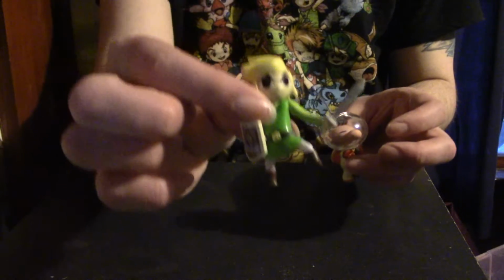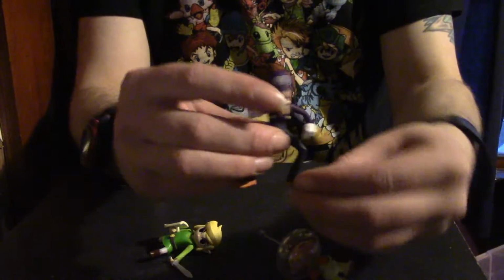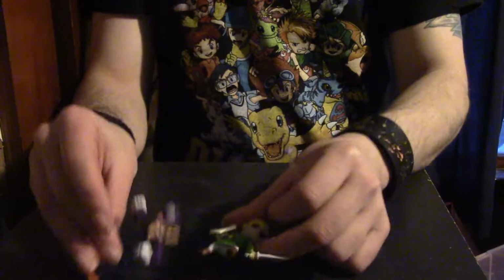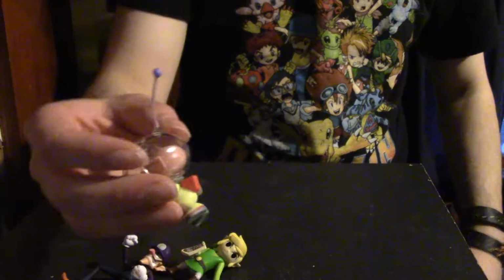So in this video I'm going to look at some of the World of Nintendo minifigures and then kind of compare them to minifigures from, well, when I was a kid. So first we have the Toon Link, Olimar, and Waluigi. These were actually the first three that I bought a couple of years ago, and of course, what's Olimar without his Pikmin?